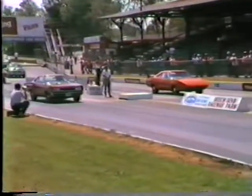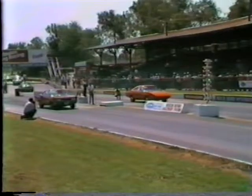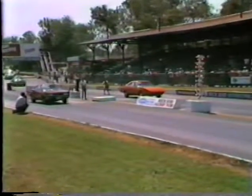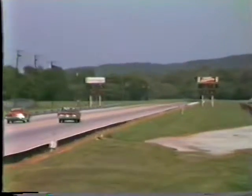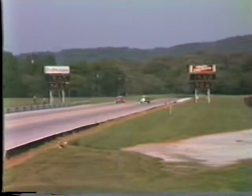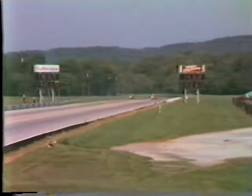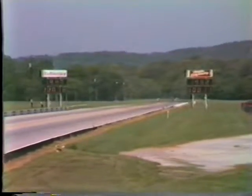Showdown. Just remind you of the 60s. When you see a couple of Hemi products on the line, big 69 Daytona in the left-hand lane, the 68 Super Bee, Dodge Super Bee in the right-hand lane. A couple of Dodge products going at it. Both of them powered by the big 426 Hemi with the automatic. And on the top end, it's the left-hand lane there first with 14.47 at 100.78. The right-hand lane at 14.62 at 100.11.